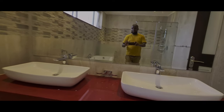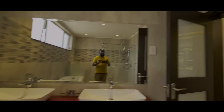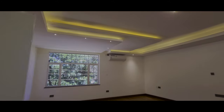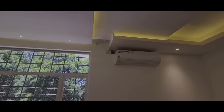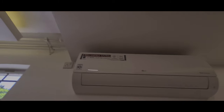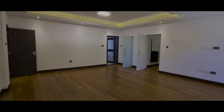Everything is ready. The only thing that is remaining in this villa townhouse is you buying it. But you have an AC, but you buying it, the house is ready. It's your money and you're getting in. So that is what is available here.